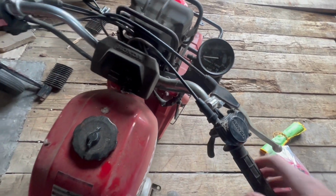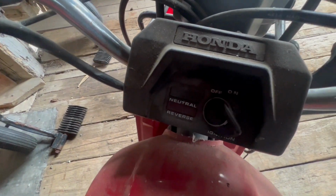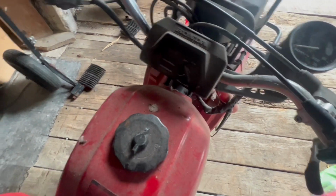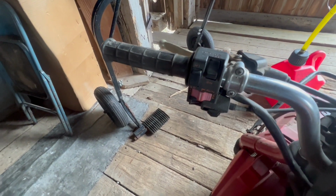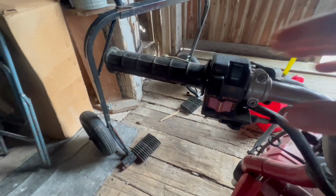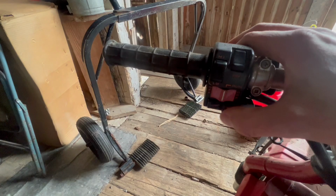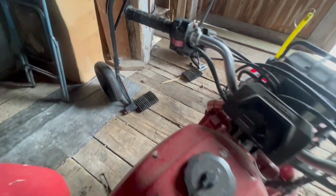They're fairly simple. This one's got electric start. It's got a neutral light, reverse light, couple headlight selections, choke, and so this is the choke, kill switch, headlights, and the start button.